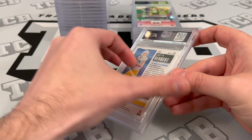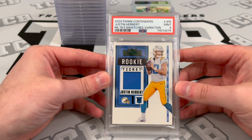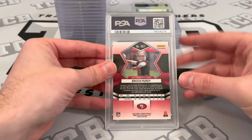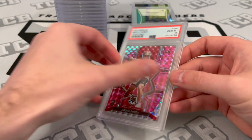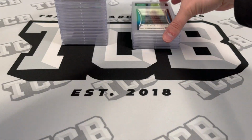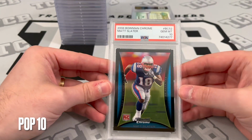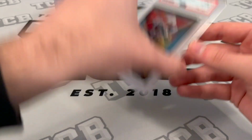Luka Doncic, PSA 9, Ruby collection out of 199. Justin Herbert, PSA 9, Rookie Ticket, Rookie Swatches variation, sorry. Brock Purdy, PSA 10, camo pink. Matt Slater, PSA 10, Bowman Chrome rookie. Let's go.